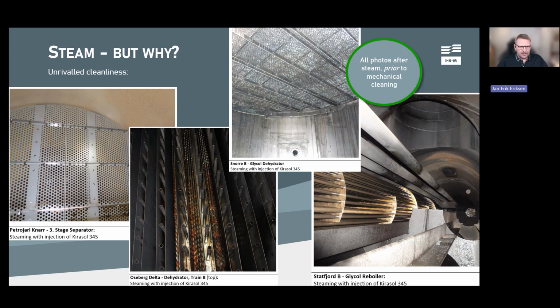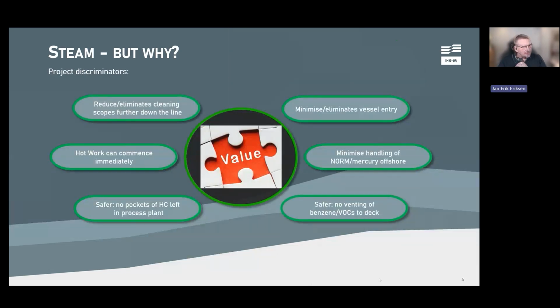So you can see now why this became very popular in the Norwegian sector very quickly, and we'll come back to what it means for the projects when it looks like this. Very clear. And I guess the main advantage of all this is the reduced or eliminated cleaning campaigns further down the line. Since we are removing also the heavies here, the waxes, the asphaltenes, all that, not only the lighter fractions like you normally would do with the DFPV, it means that you can simply eliminate further cleaning campaigns.